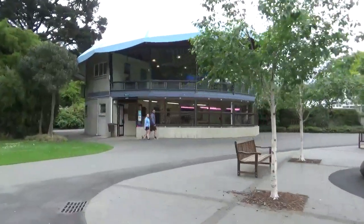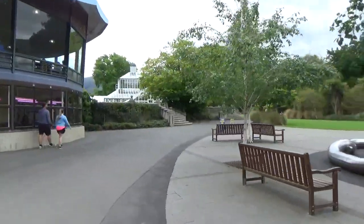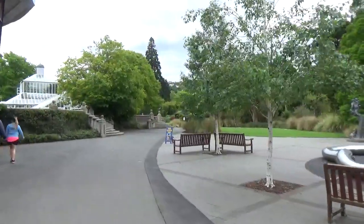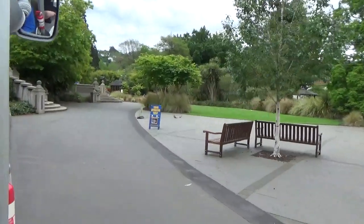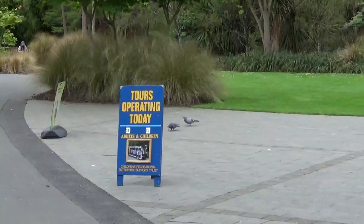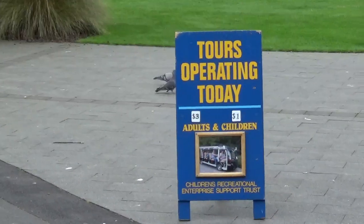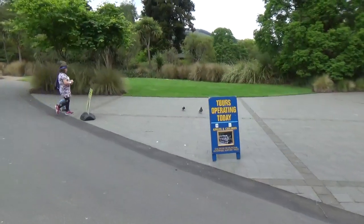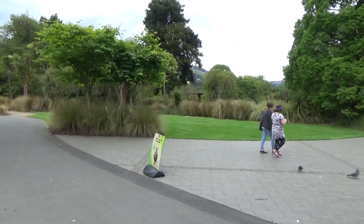Alright, back to the worm and our little station board. This shuttle, like the train, is run by a charitable group with profits going to help needy children in the Dunedin area, so thank you for coming along. Thanks.